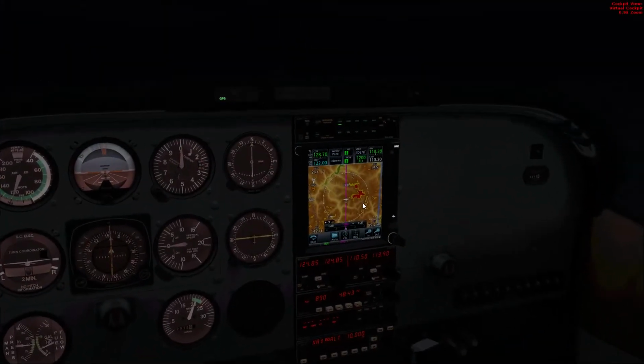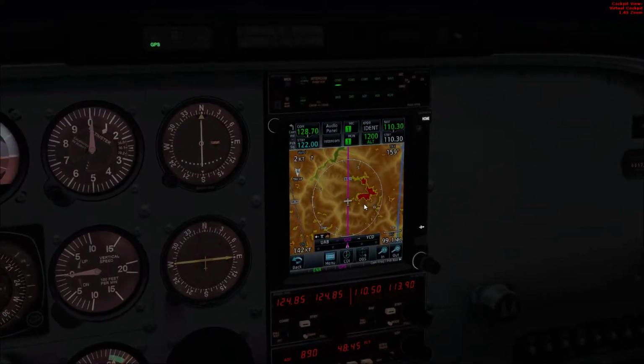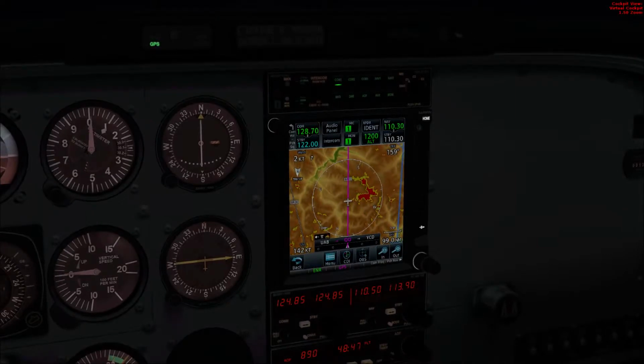Okay, we're back, and those peaks are directly off to our side almost. There they are. It's an additional 4,000 feet to get out there. But that's the only scary terrain along our path. We should be clear sailing after this.